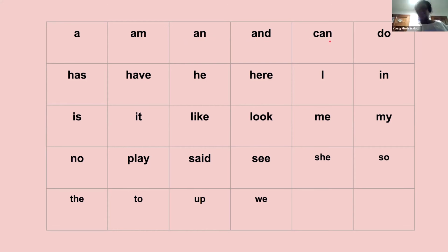This word over here. You have to be able to see it, Adisa. What sound does the letter C make? Yeah. And what word is this? Can. This word over here? Adisa. What sound does the letter D make? Do. Awesome.